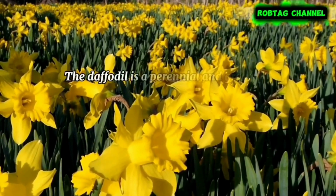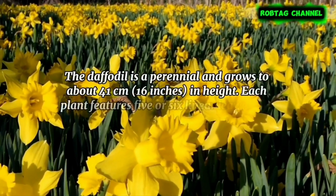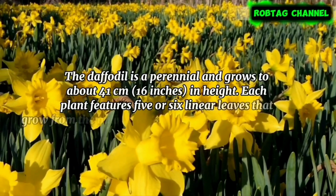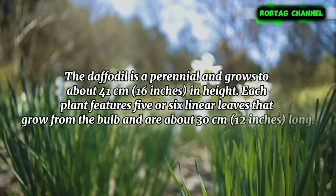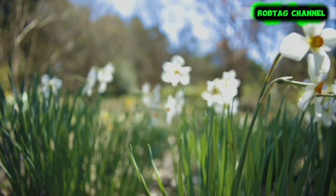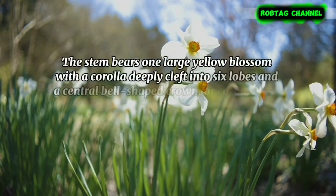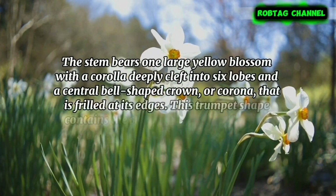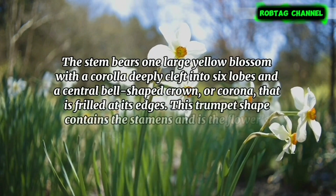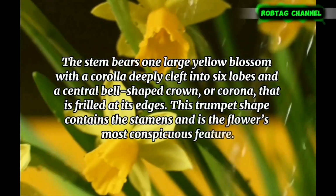The daffodil is a perennial and grows to about 41 centimeters (16 inches) in height. Each plant features 5 or 6 linear leaves that grow from the bulb and are about 30 centimeters (12 inches) long. The stem bears one large yellow blossom with a corolla deeply cleft into 6 lobes and a central bell-shaped crown, or corona, that is frilled at its edges. This trumpet shape contains the stamens and is the flower's most conspicuous feature.